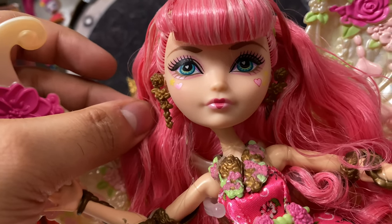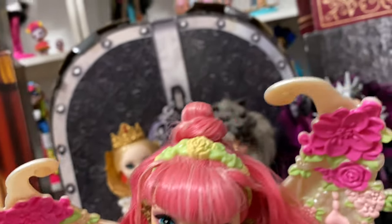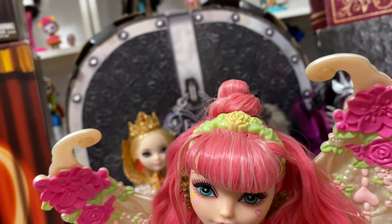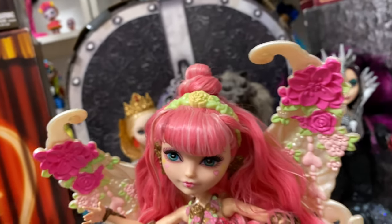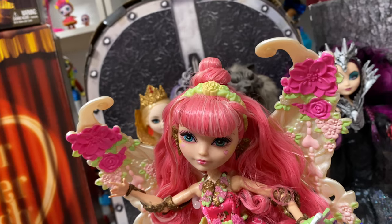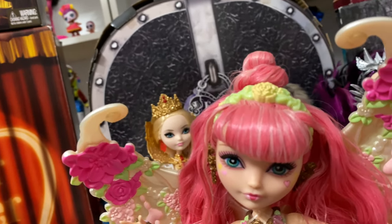I love the heart. I love this style of lip. I'm like, please make a comeback. And there's her silly hairstyle that I don't like. Silly. It's silly, right? Look at this hair. Why is it literally the top of an ice cream cone?